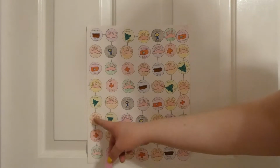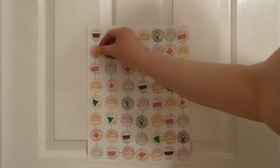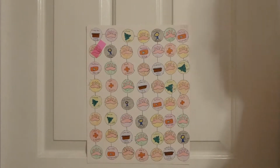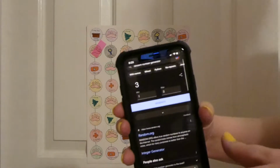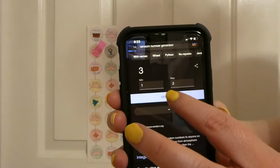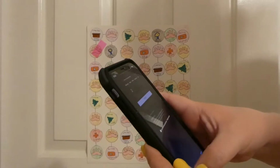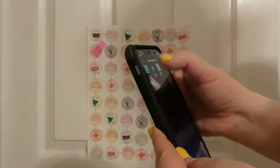4, 5, 6, 7, 8, 9, 10. Whew, we missed that YouTube one, thank goodness. Okay, so another random generator. Okay, so back to the random number. Back to number 2. So, as you remember, this one is the random color generator.